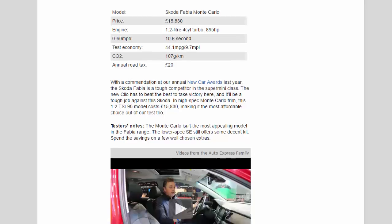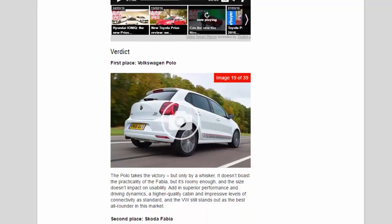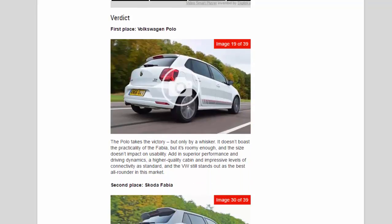Verdict. First place, Volkswagen Polo. The Polo takes the victory but only by a whisker. It doesn't boast the practicality of the Fabia, but it's roomy enough, and the size doesn't impact on usability. Add in superior performance and driving dynamics, a higher quality cabin and impressive levels of connectivity as standard, and the VW still stands out as the best all-rounder in this market.